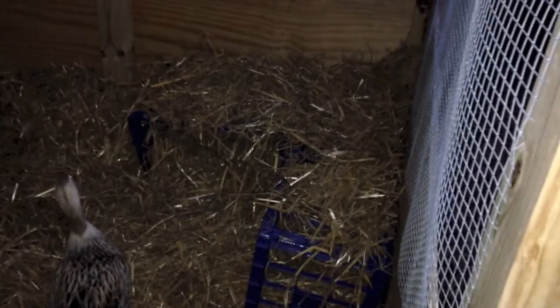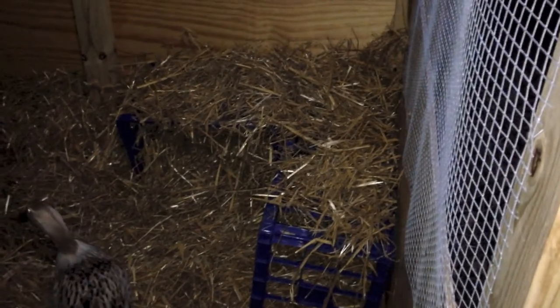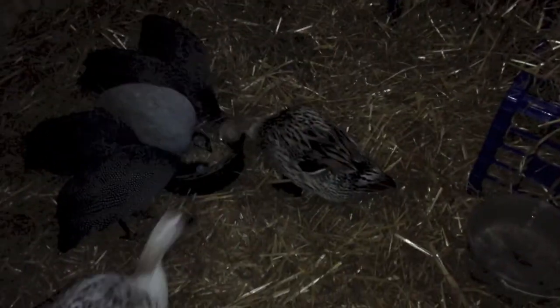Evie and her friend did a nice job making some nest boxes there out of some old milk crates, new milk crates that we bought. And Evie started a signature wall.